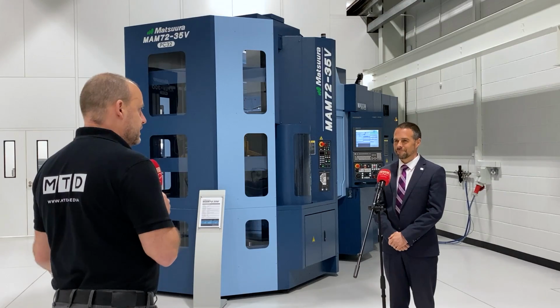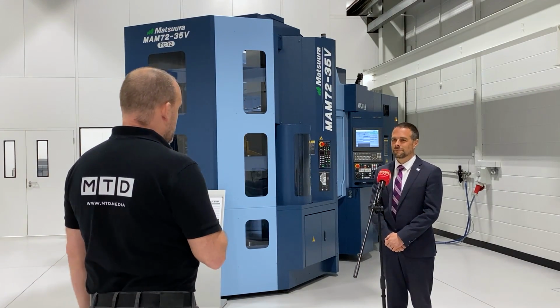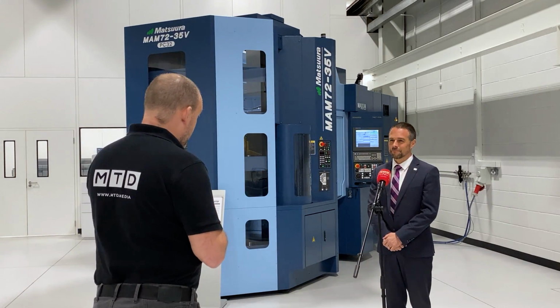MAM72-35V, we're revisiting this machine. We've looked at it several times and your customers. Why is it so popular? Well, I think really, we are the originators of the multi-pallet 5-axis machines. The oldest machine is now 30 plus years old in the UK and still running strong 24/7.